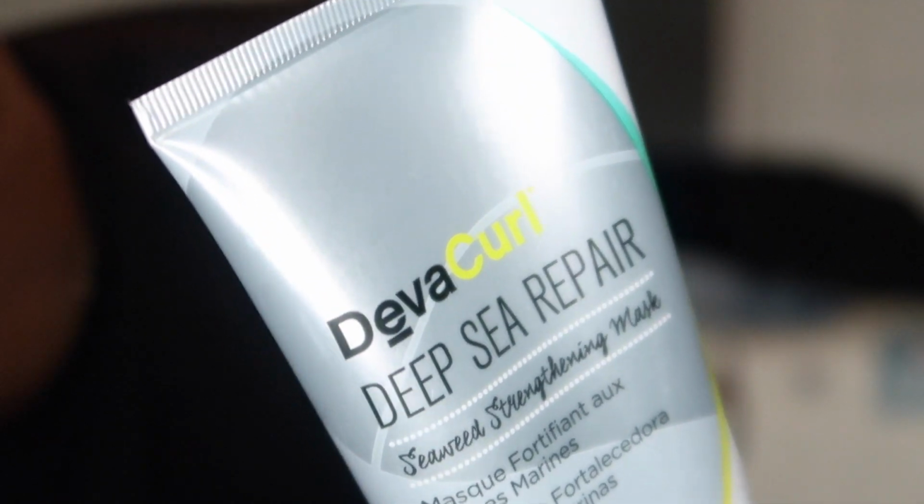Devacurl Deep Sea Repair. This one is an intense protein treatment, and it's really good for damaged hair, colored hair. If you have heat damage or anything, this is going to be your best friend. I use it every 2 washes, because I do like to get my protein treatment in, and this is my favorite one.